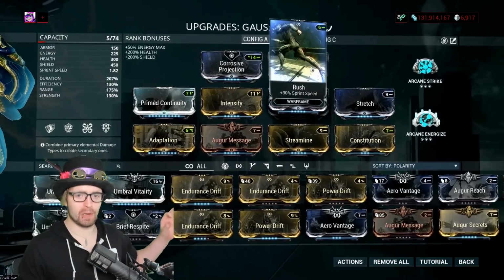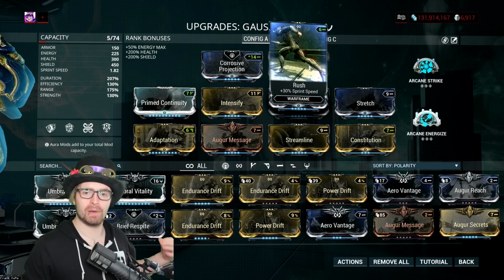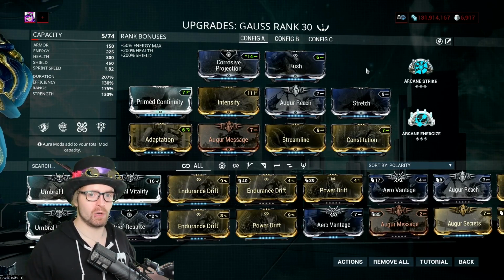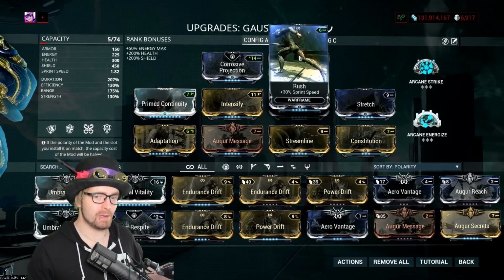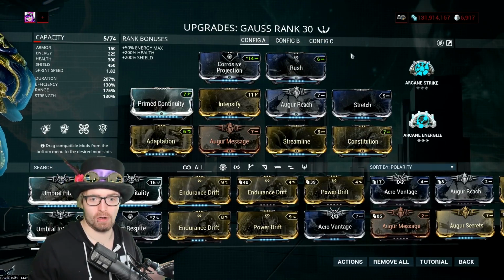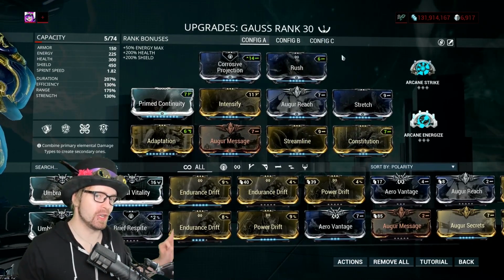Now, in this build, I would like to emphasize that Rush is nice because the speed of your 1 is affected by your base sprint speed. So having some additional movement speed will make that go faster, as well as being very fast on his own. You will then see a rather massive amount of speed from him. So this is personal preference. I could also suggest swapping this with power strength in place of something else just to make some of your abilities stronger. But really, this mod spot is entirely down to what you think would work for you.